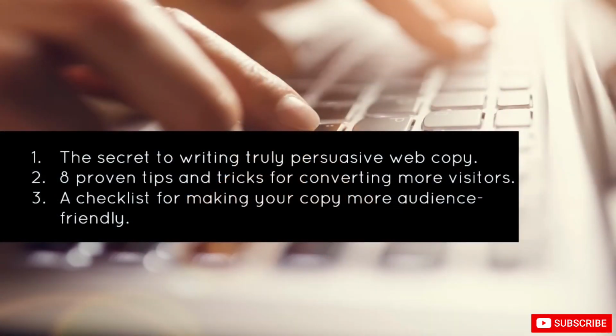I hope you enjoyed the previous pocket guide on how to write emails that get clicked, read, and opened. Now, whether you're an aspiring copywriter, marketeer, or business owner, understanding how to connect with your target audience through your website is absolutely crucial. So in this lecture, I'm going to share with you the secret to writing truly persuasive web copy, 8 proven tips and tricks for converting more visitors, and a checklist for making your copy more audience friendly.